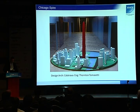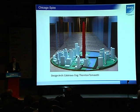The Chicago Spire is a Calatrava design, as everyone knows, again, the Thornton Tomasetti building, but we looked at a number of different configurations of the spiral, the angle on that helix that went up. But there was something about this particular project that challenged us in our thinking, and that was the role of higher modes and something that we had to deal with in the project.